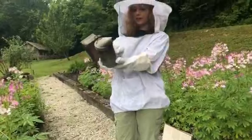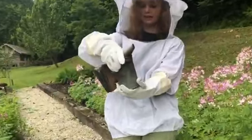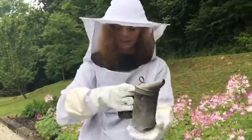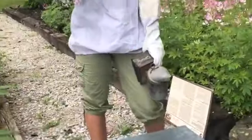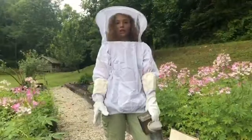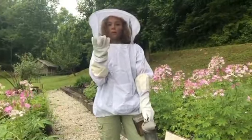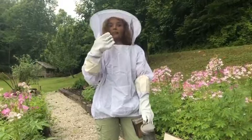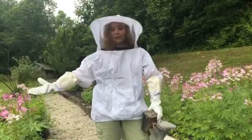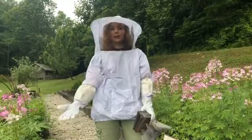So this is a smoker. You would take off the lid and start a little fire in here, and then use these bellows to pump to blow out the smoke. It makes them lose their sense of smell. And bees, when they're scared of danger, emit a pheromone, which is a hormone that has a smell that alerts all the others. Sting something, we are in trouble. Or swarm something, we are in trouble.